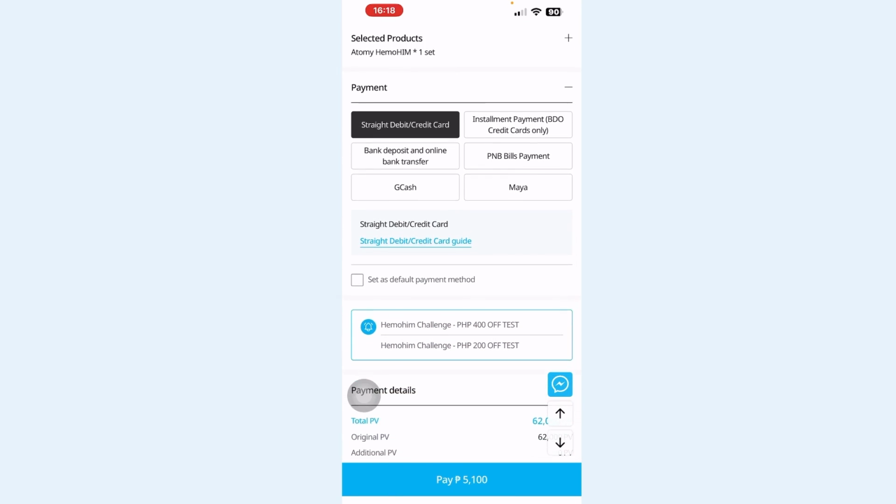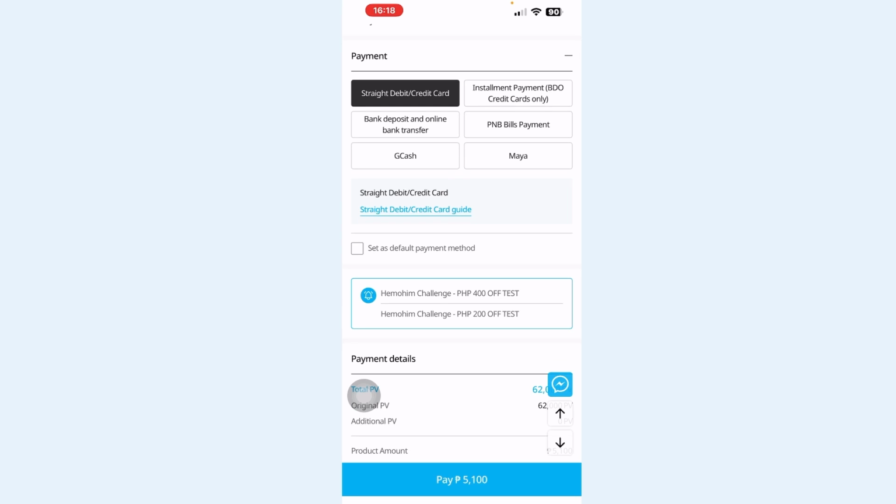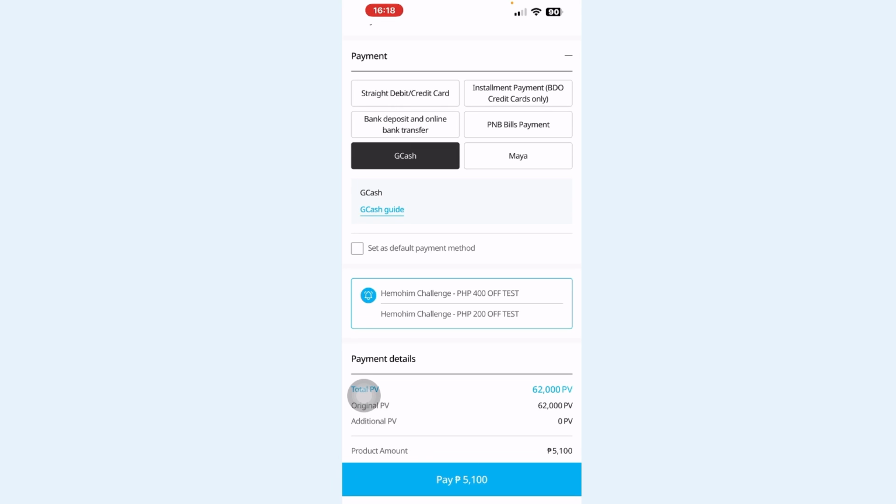Now, how do you pay for it? It can be a credit card, it can be a bank deposit or online bank transfer. There can be GCash, installment payment via BDO credit card. There's a PNB bills payment and PayMaya. I normally use GCash or credit card. They're the most uncomplicated of all.